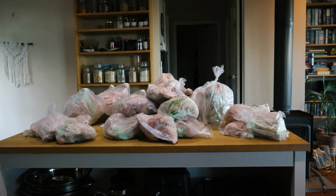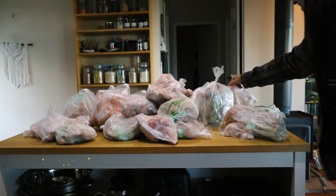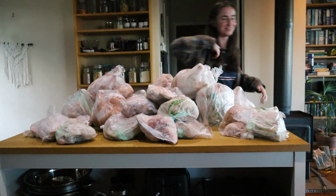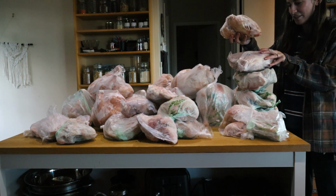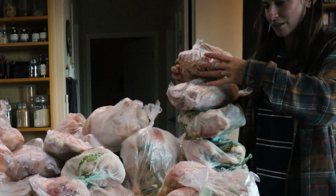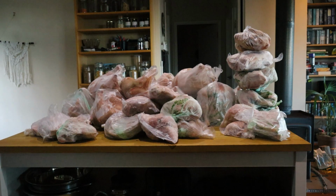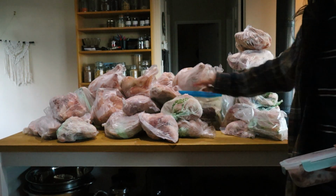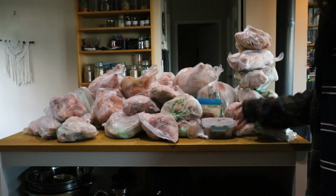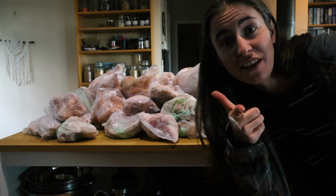Oh my god. Rooster, hen. This is going to be a good idea. Found some wings. Chicken liver for pâtés, chicken hearts for such a delicious Russian recipe that my parents make with this. I'm gonna have to do it and then show you guys.